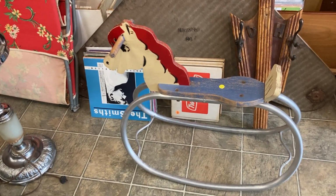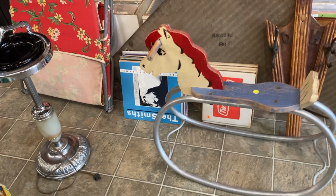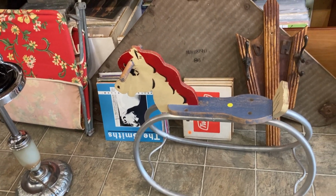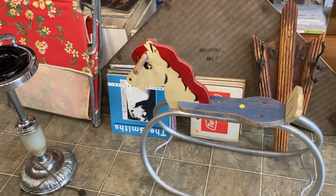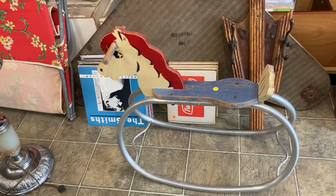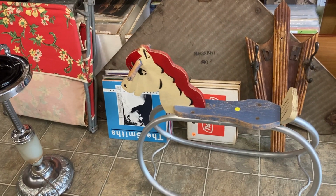And I did manage to get some pretty good stuff, things that I'm really quite happy with, because I know I say it over and over again, and I still do manage to find stuff, but finding old collectible stuff is getting harder and harder at garage sales. It just doesn't happen like it used to. This weekend, an exception, quite a few.